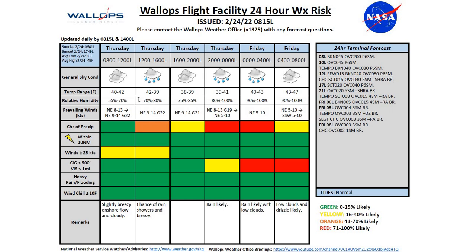So taking a look at our risk chart for today, a high around 42 degrees today, so temperatures aren't going to rise much from this morning. Then overnight, we'll see a low around 38 to 39 degrees during the early evening hours. Temperatures will rise overnight and up to 47 degrees by 8 local on Friday morning.